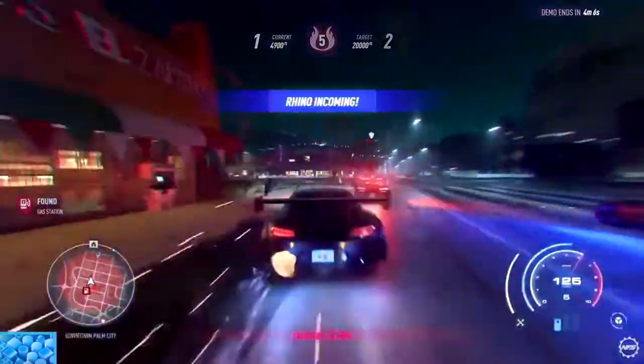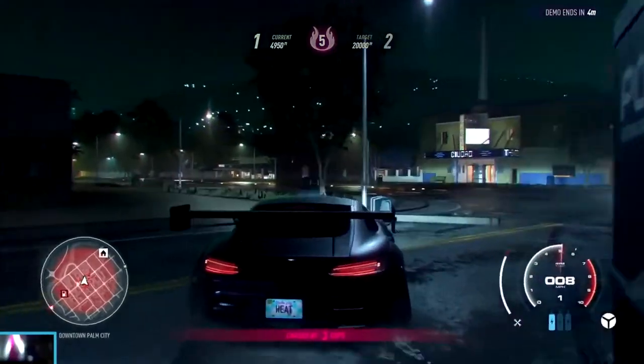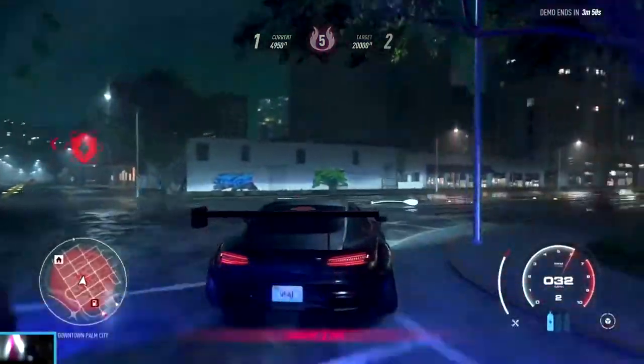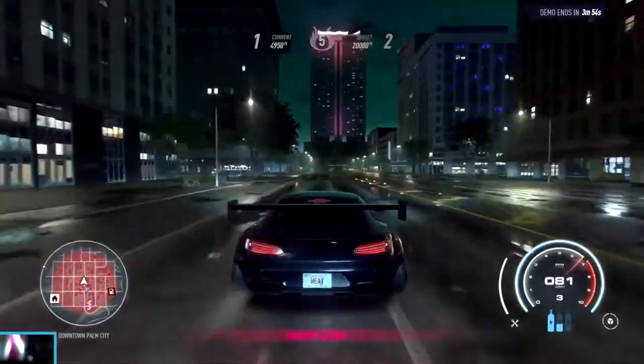Police chases. Can you play the police? No. You do not play the police in Need for Speed Heat. I think that's an interesting opportunity. Don't be surprised if you see that, but in Need for Speed Heat at launch, there's no playing as police.